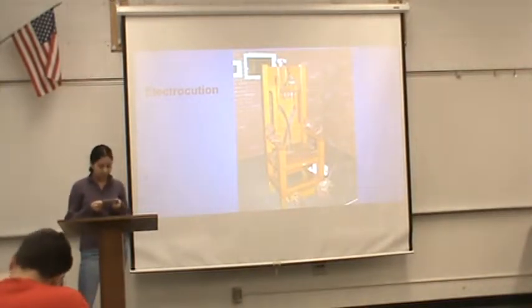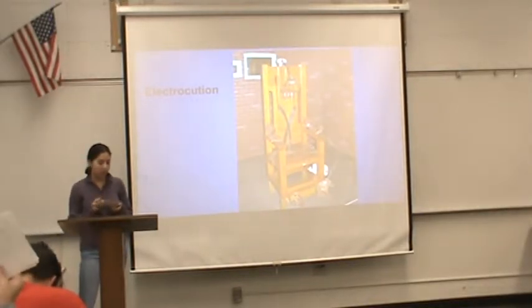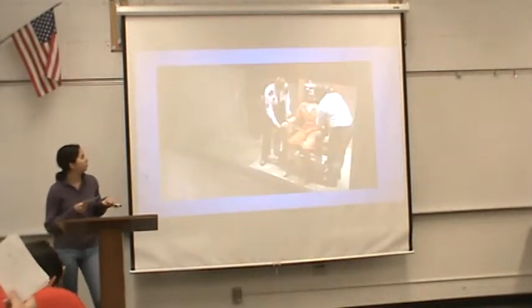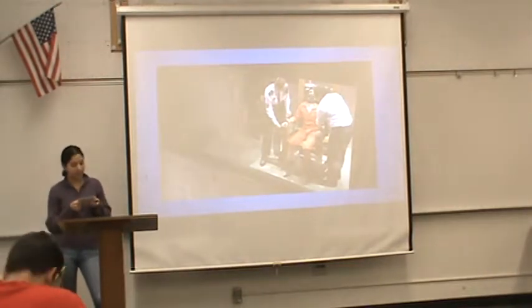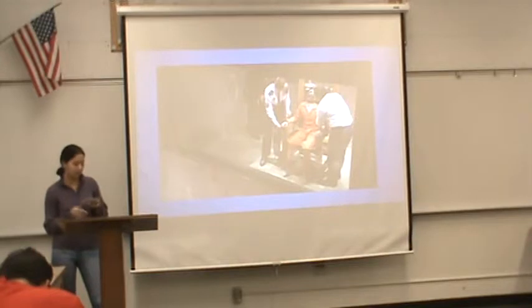Then a metal skullcap-shaped electrode is attached to the scalp and forehead over a sponge moistened with saline. So basically like that. The sponge can't be too wet or the saline short-circuits the electric current. An additional electrode is moistened with electro cream and is attached to the prisoner's shaved legs.